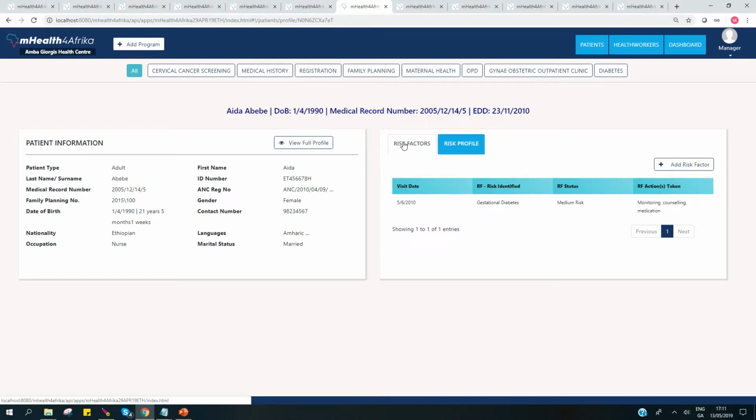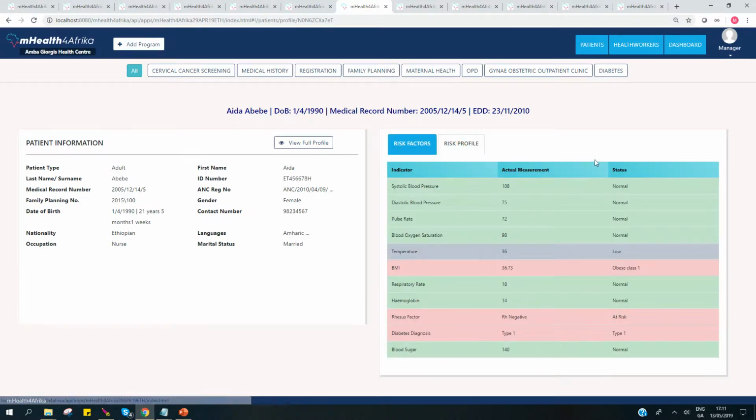So on the patient profile page, before we go into a specific program, we have access to the risk factors, which are added by the nurse. So as a nurse or healthcare worker identifies specific risks that they wish to flag on the patient's profile, they add a risk factor. Then from the data that's collected through consultations, the system renders decision support.